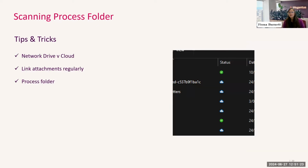Some best practice methods for using the scanning process folder. Have a shared folder on a network drive so everyone does have access to it. Cloud storage does work well if there is more than one practice location that needs to access the process folder.